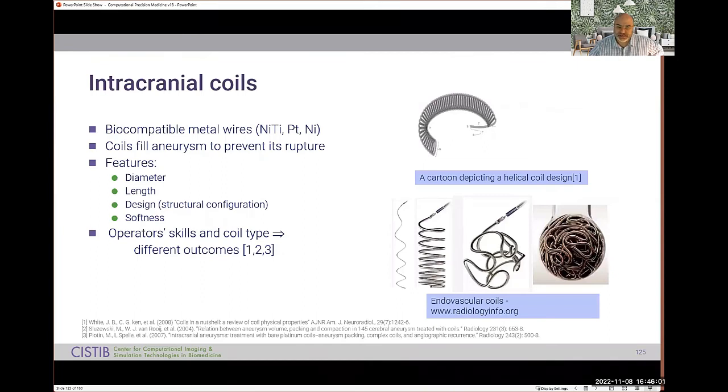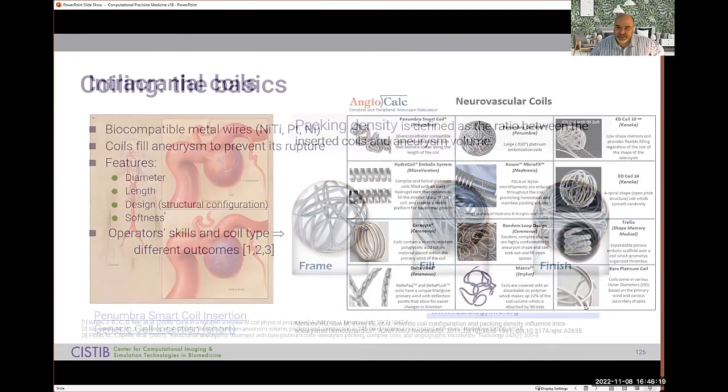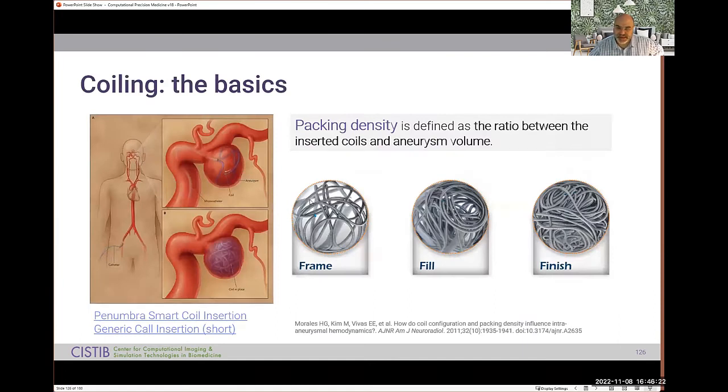Very, very quickly, it's possible to do the same things with coils. Coils are, in a sense, a bit more complicated to model because they're more like a stochastic process. And there is tons of variability depending on the shape memory that they have, and so on. So what you do with these coils is you keep adding coils to make your packing high. We talk about packing rate or packing density, the volume of metal over the volume of the aneurysm itself, and the higher the packing density, if you don't overpressurize the aneurysm, the better, because you make sure that the flow goes really down and therefore you coagulate.